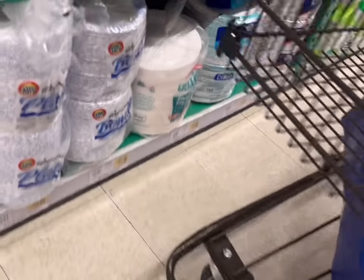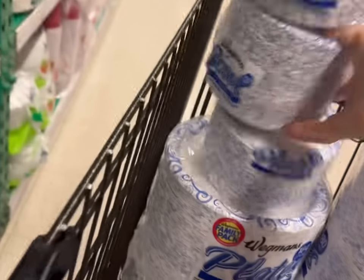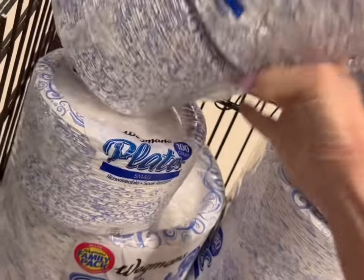Plates or bowls? Those are plates. I want the bowls. Bowls. Okay. And where's the little bowls? They are. Perfect. Perfect.